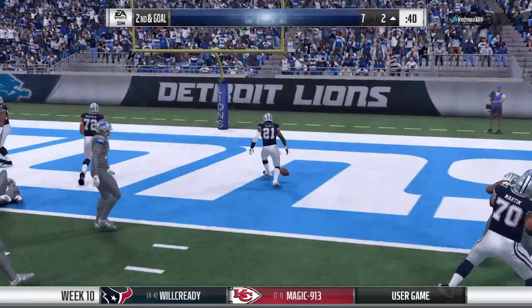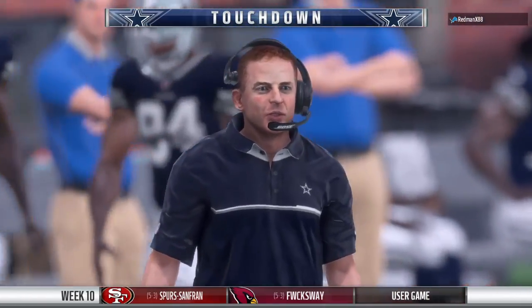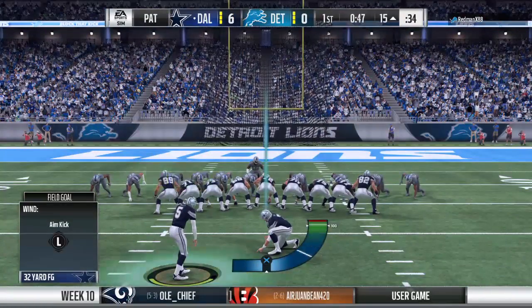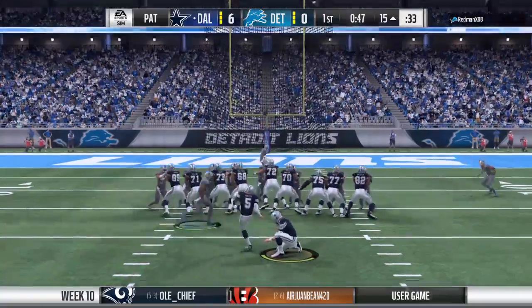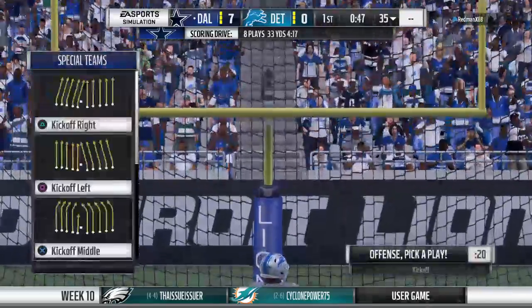Yeah. And he is into the end zone for a Cowboy touchdown. Ezekiel Elliott with his 16th touchdown of the year. And the Cowboys have taken the early lead. And this is up and good to make it 7-0 Cowboys.